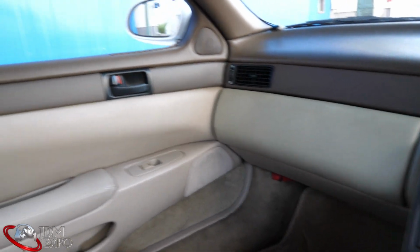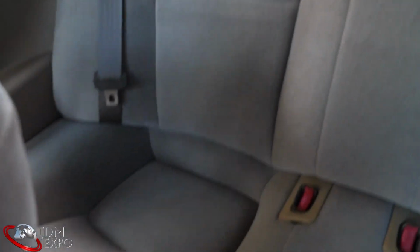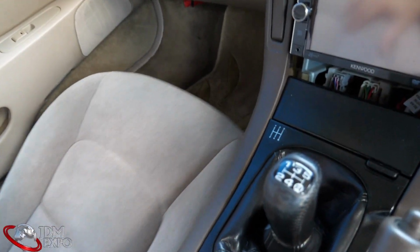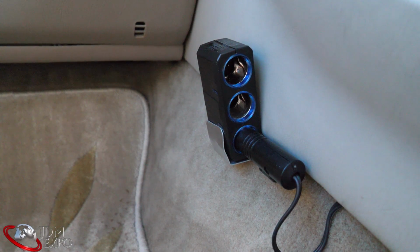Alright, so starting from the interior, you'll notice this one. Let me move the chair here so you can see the carpets and everything. Looking really nice. Headboard and everything's good. You can even see back here and everything. And here is that little adapter there, so you have a multi-tap for different accessories.